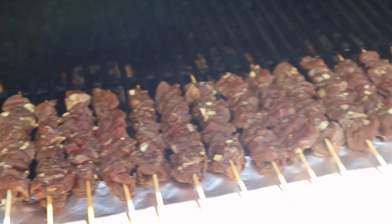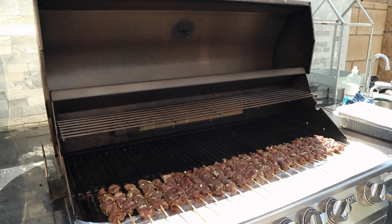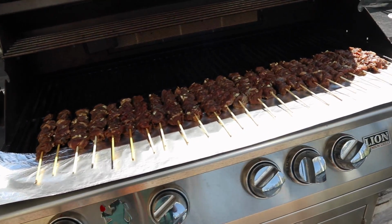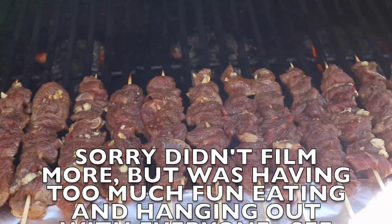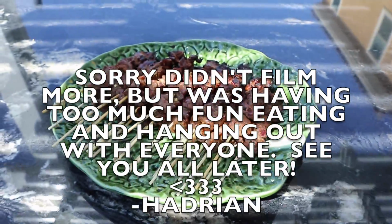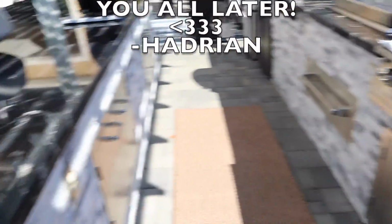Alright guys, I got the barbecue on the barbie. Excuse my awful Australian accent, but yeah, I got this going on right now. Oh, so yummy. Cannot wait to eat this. It's my favorite. Oh my gosh, you guys, the beef on a stick is almost done. I have a couple more left over there.